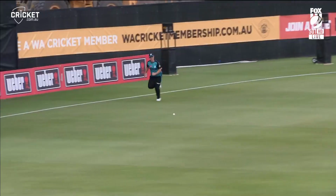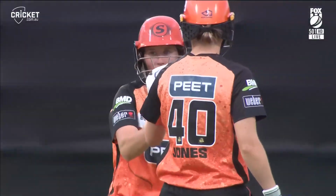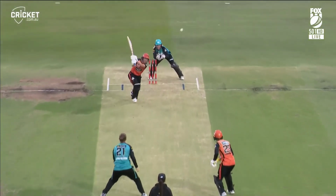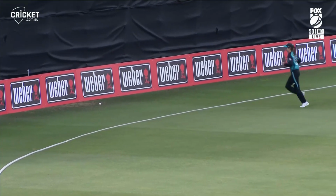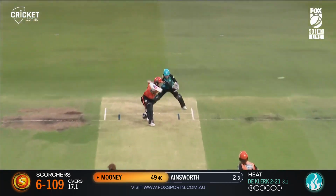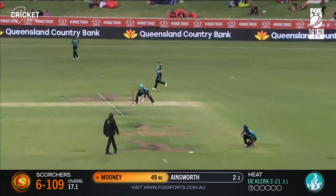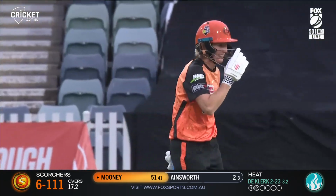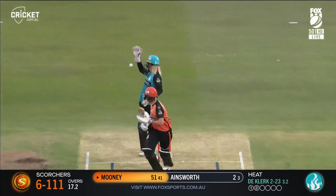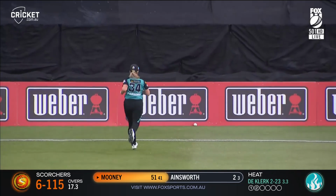Mooney advancing to get it on the full, straight over the top of Parsons. And Hancock couldn't get there. She's got to remember she can do that in orange. Well, that looks like it's a missed chance there for Charlie, not down ground. Up-ish and through, and Beth Mooney brings up half-century number 42 in her WBBL career. It is an incredible strike rate. And another lap in it bamboozles Redmayne, and these are valuable, valuable runs for the Scorchers.